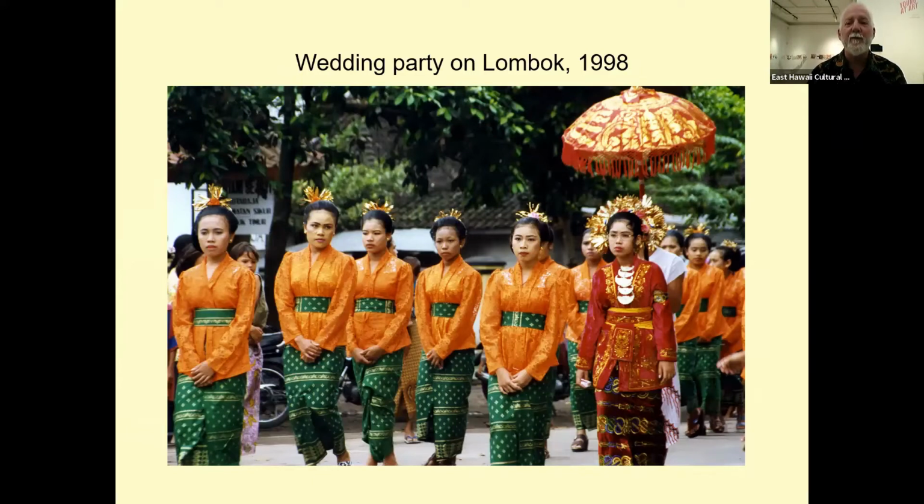Here's a wedding party from 1998. You can tell the bride, by the way, she's the one with the parasol and the eyeglasses. Apparently eyeglasses are a status thing. Okay, who knew? And her bridesmaids are all wearing spectacular new songket, gold woven cloth.